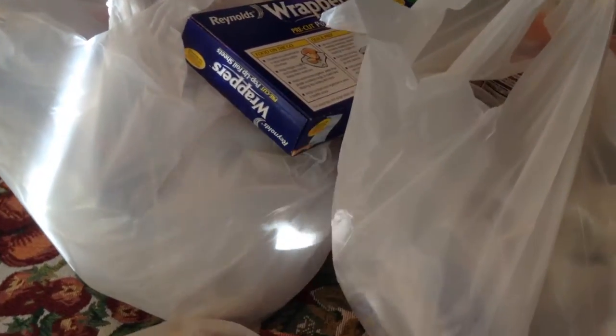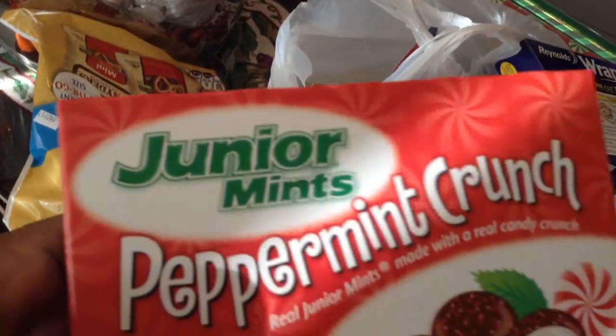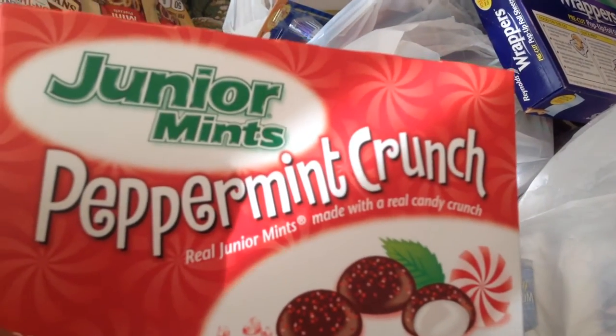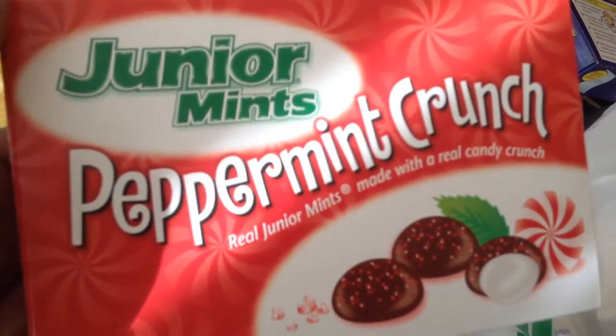I think I got two bags. I don't really know. Let me see. Okay, that's something new. A little Junior Mints. And this here has peppermint crunch in it. So that should be good because I love minty fresh candies.